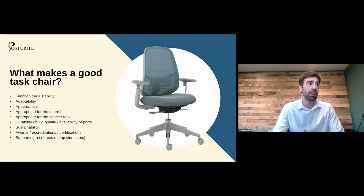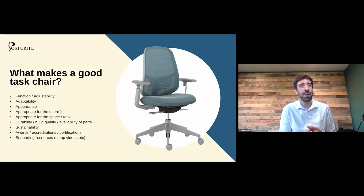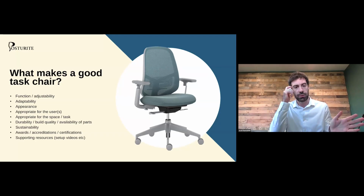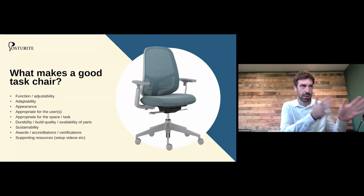Falling on the DSE regs here, is it appropriate for the user using it? Again, we can mitigate that by making sure that the selection is considered using European anthropometric data. We can determine whether or not that chair is likely to accommodate the greatest percentage of our staff. But also we can back that up with the internal DSE assessments that we do as well, just to make sure that it's appropriate. That should also be a consideration when it comes to trials as well. The number of trials and the breadth of the trial will very much determine how successful it's going to be, and that's taking into consideration.